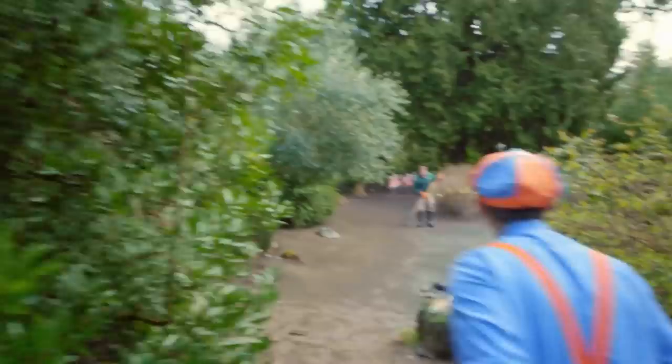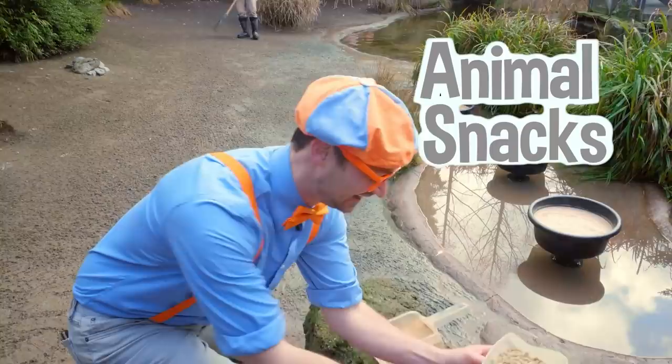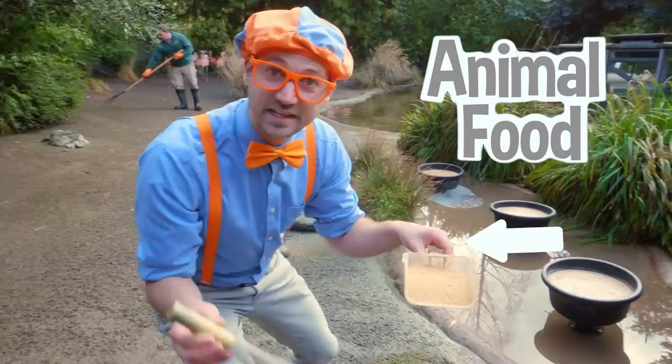Whoa, we're in the back of a habitat. This is so cool. Whoa, look at this. Ooh, looks like some animal snacks. Yum. Okay, I'll put that down right there. Wow, and this is this animal's real food. Yeah, this is what they eat on the daily.